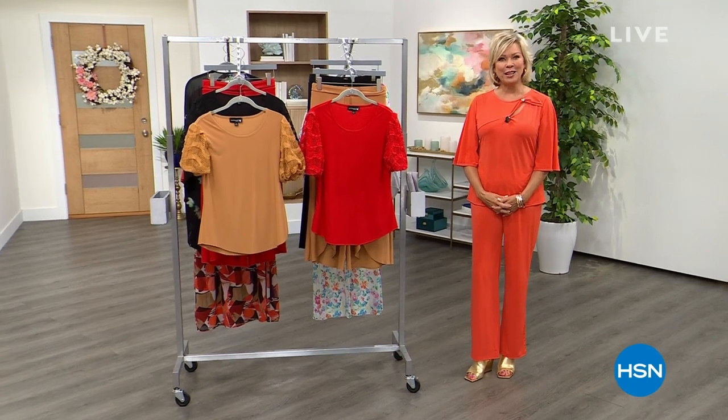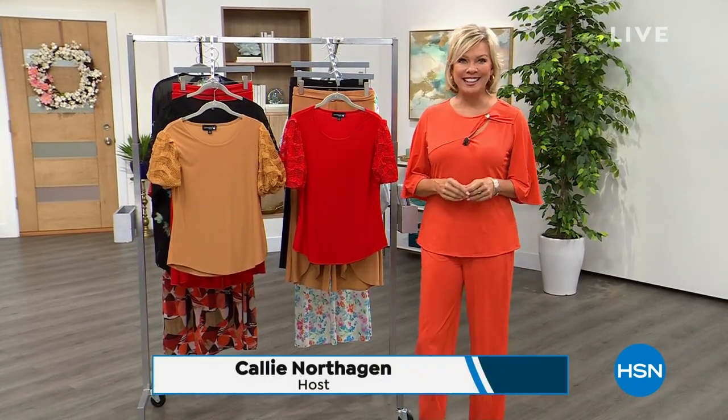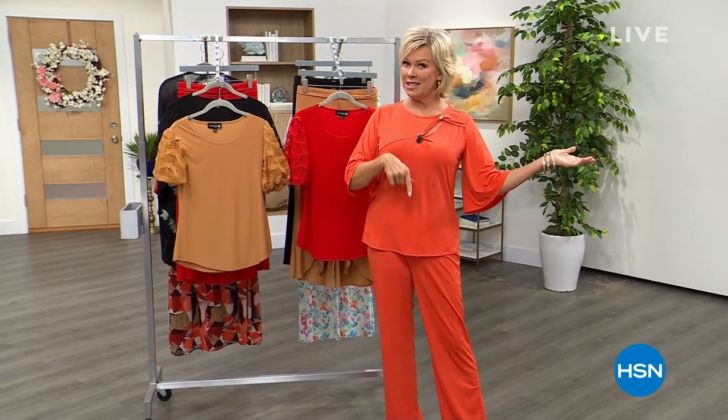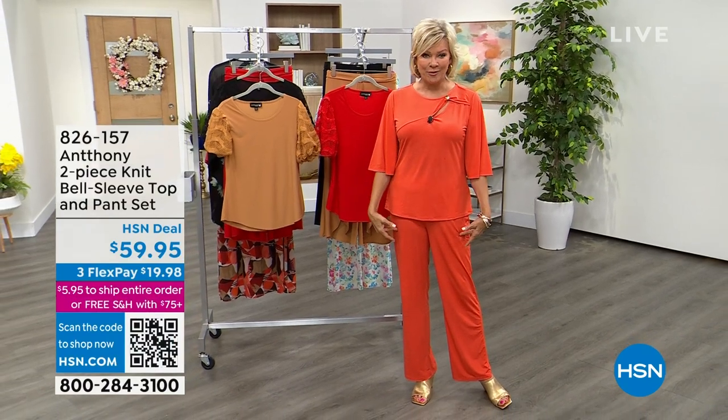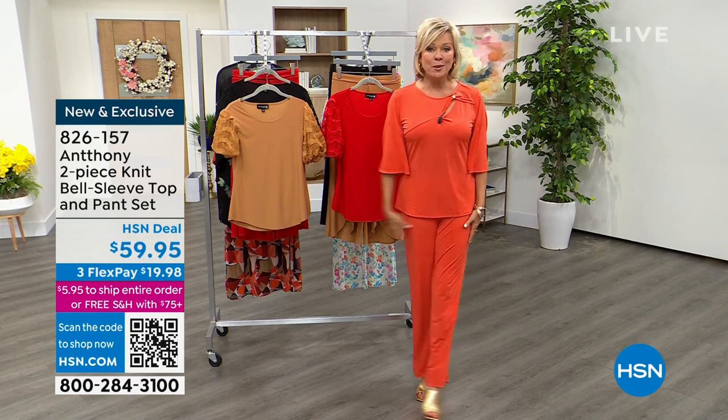Well, it's time for a full hour of amazing new fashions from Antthony. Welcome back, I'm Callie Northhagen. This is the outfit coming up. You may have seen Bobby in it earlier. She was in that beautiful blue. It's a two-piece outfit. Love this sleeve. Is this not the cutest bell sleeve? It comes with the matching pants.